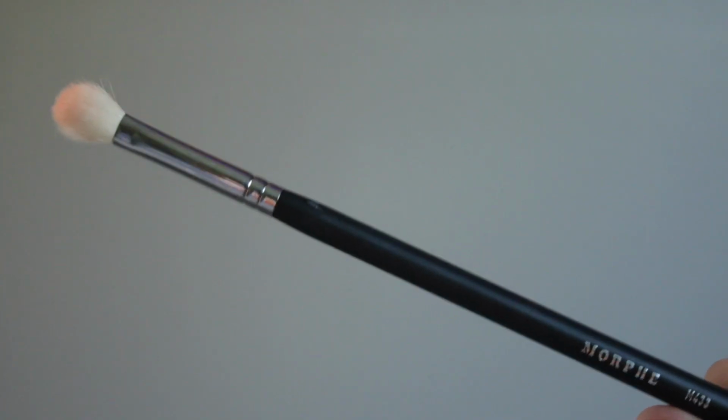Okay, so I really do need to set this crease with a white shade, and there's no white shade in the palette. So I'm going to cheat a little bit. I'm just gonna cheat a tiny bit. And I'm gonna take the white shade from my Lady Gaga Stupid Love palette, this white shade up here, on my Morphe M456 brush and just set the crease.